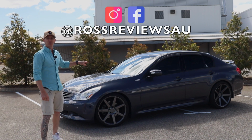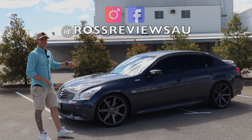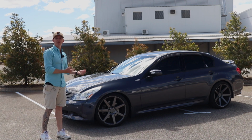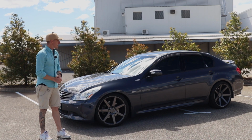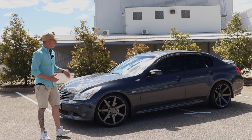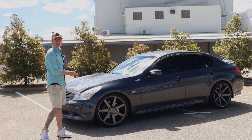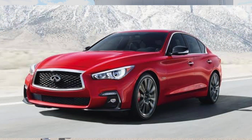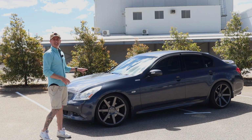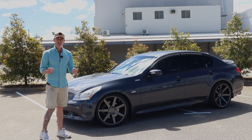This week on the show, we're standing next to a 2007 Nissan Skyline 350 GT, also known as a V36, or over in North America, a later model G35 sedan. Now, these cars were incredibly popular over in North America, but unfortunately were never sold here in Australia. Although we do currently get the latest model of this car, which translates to the Infiniti Q50. But I really feel like here in Australia, these cars are just incredibly underappreciated. And today, I want to change that.